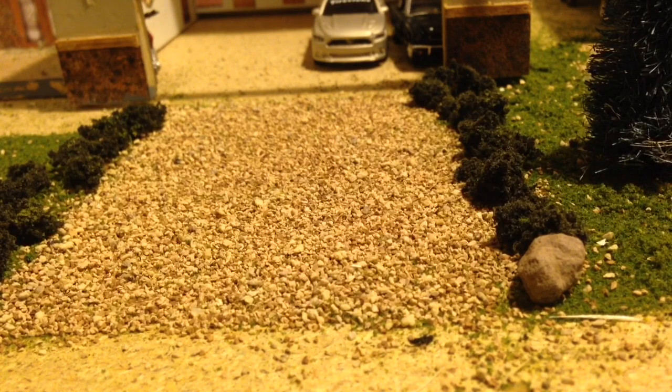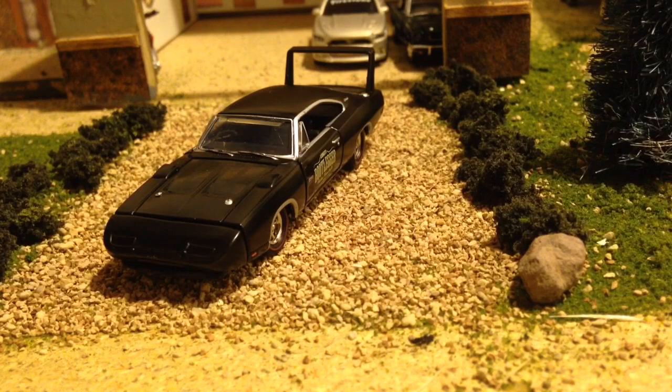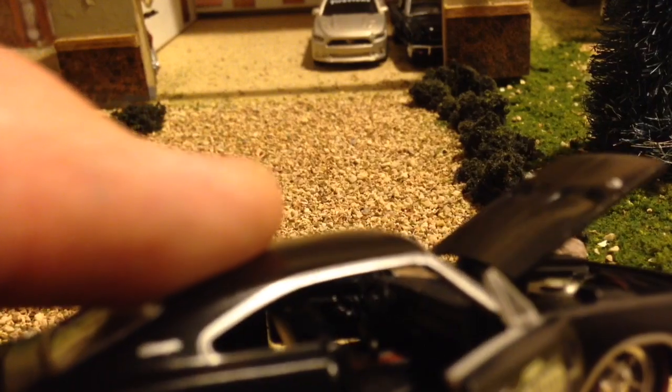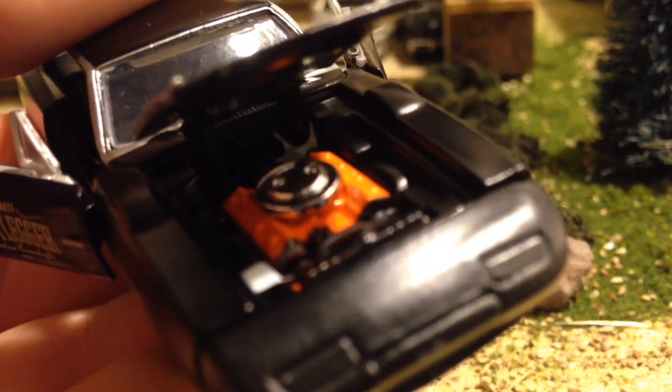Next I've got this one. It's bone stock, just a 69 Charger Daytona. The doors and the hood do open, if the hood would stay open. Anyways, the interior, and then the engine. I like how detailed the engine is on this one. If it would focus. There we go. But yeah.